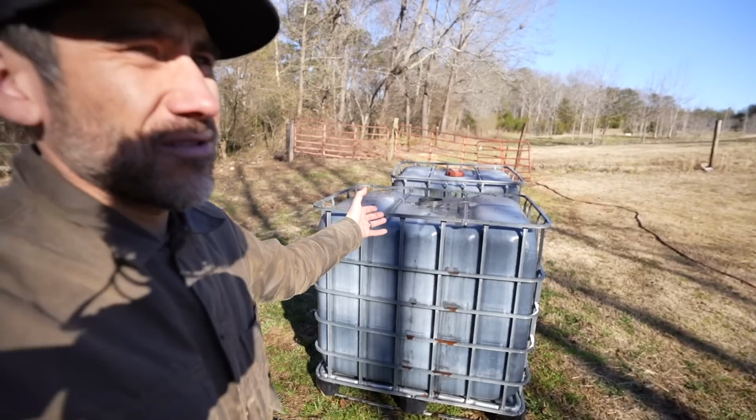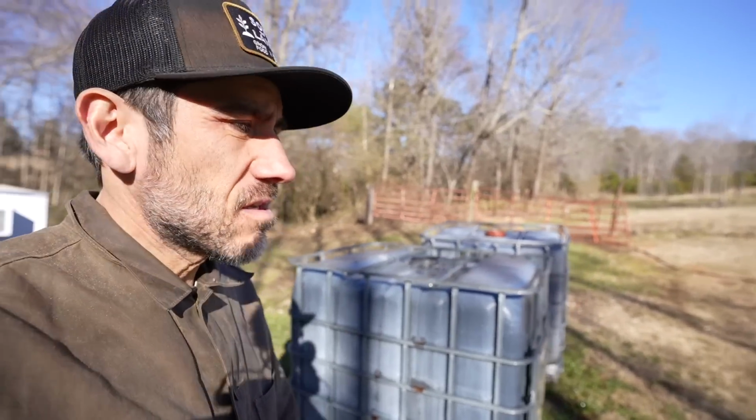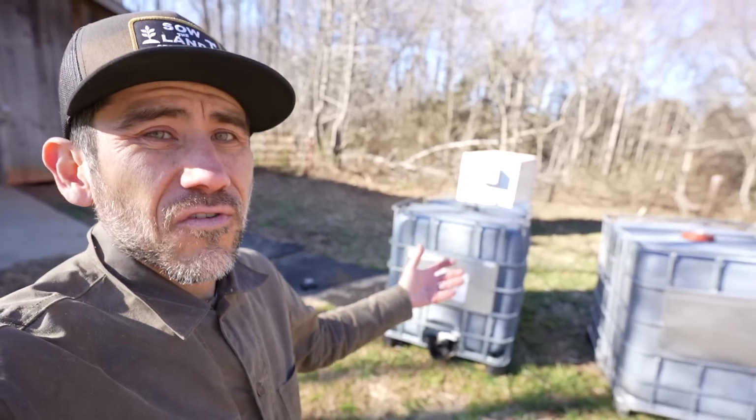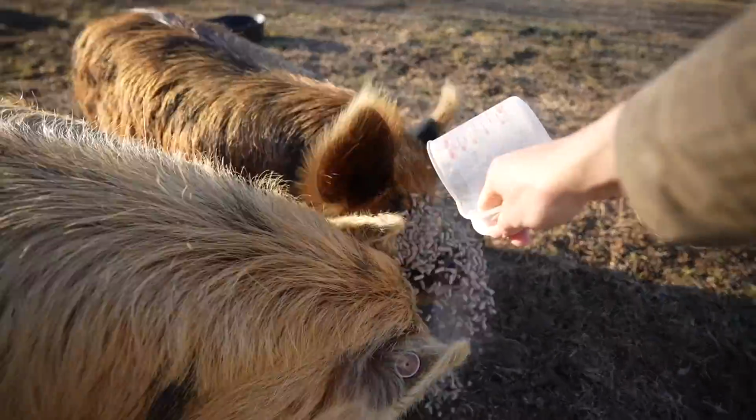You know, I thought about using them for firewood storage. I could cut them out and use them as pig shelters. Eventually I'll figure out some use for them. Good morning.